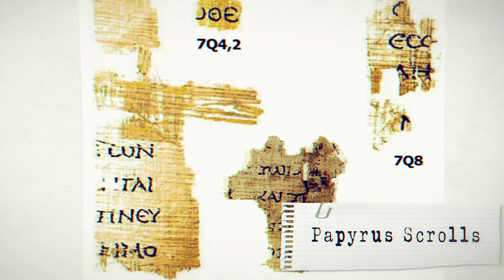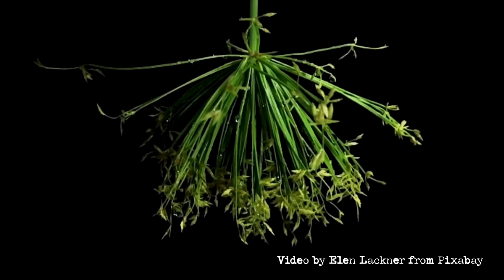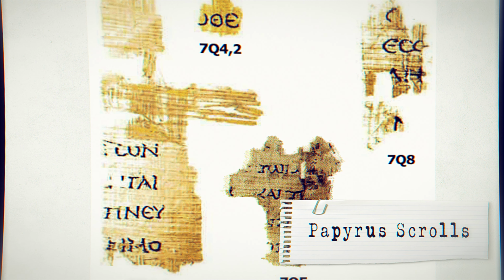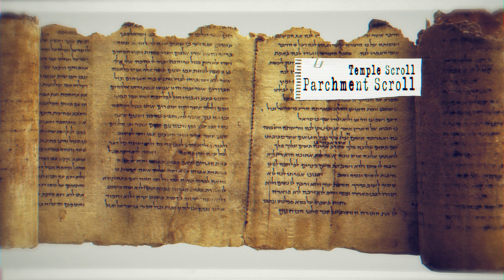And this is a type of paper that is made from a papyrus plant. And you can spot papyrus paper by these fine little lines that you see on the paper. But most of these scrolls are written on parchment, which is basically animal skin.